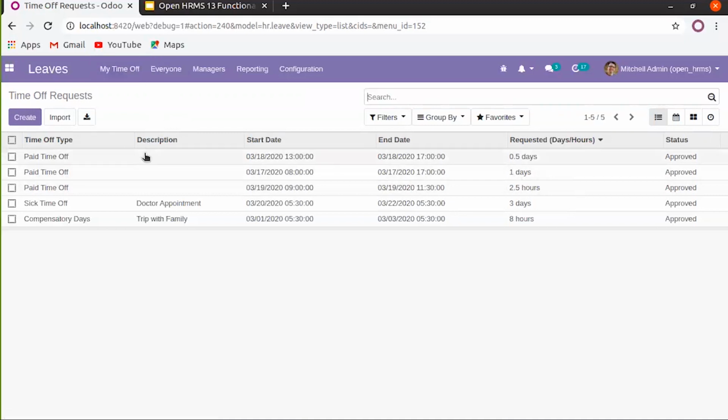So let's see how to assign some leave for an employee. Normally there will be one casual leave per month, that is unpaid leave, for each employee. If your company's HR policy is like that, or 1.5 or 2, so we'll see how to assign that for a particular employee.